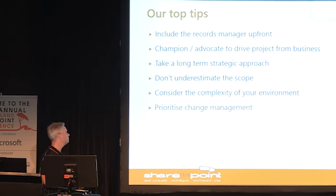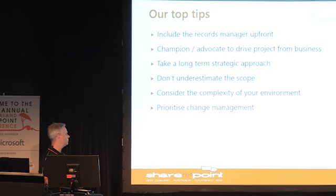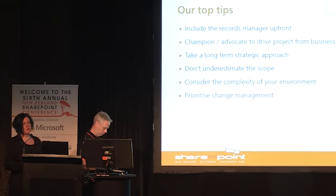Ensure that the business area has an advocate to keep the project moving, promote engagement within the faculty, and ensure the business requirements are being met. That's the role that I undertook in the project.